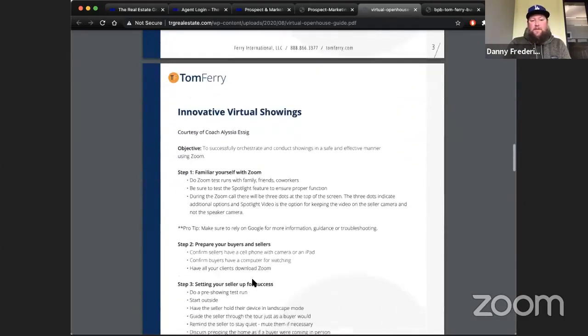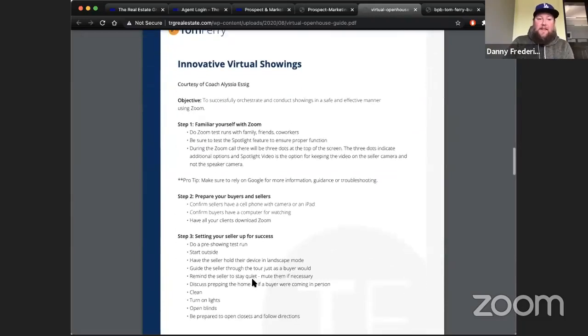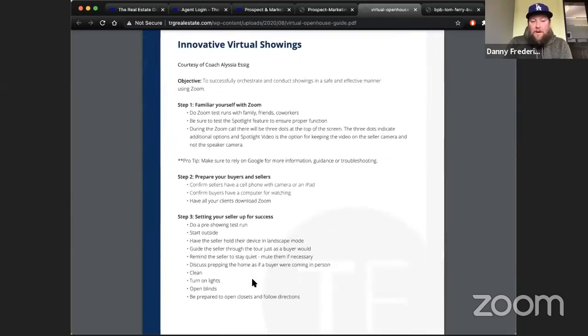Also how to do the actual virtual showing. It's kind of like a walkthrough on how you can set up everything, and do a pre-run before you do it. They always recommend starting outside, and you can see, walking into the property. You can remind the seller that they need to stay quiet, they can mute themselves. But they could also be there to give comments on it, which I think would be a great way to get testimonials from that seller.